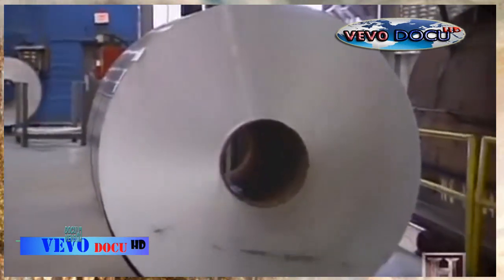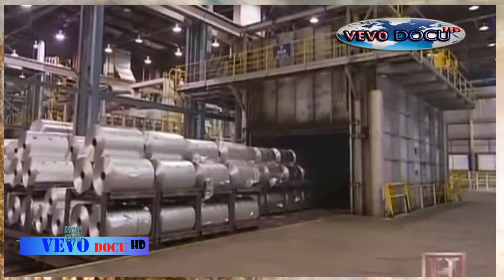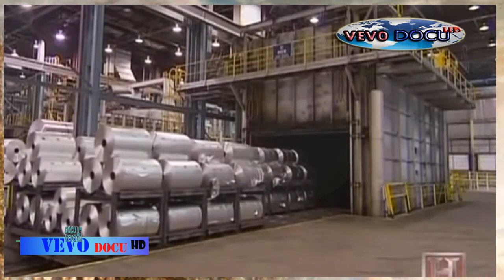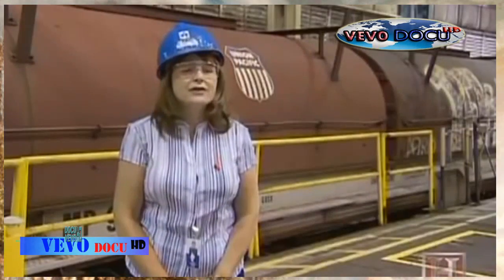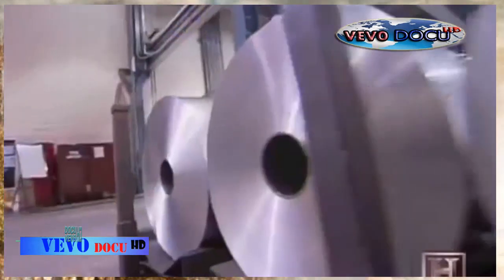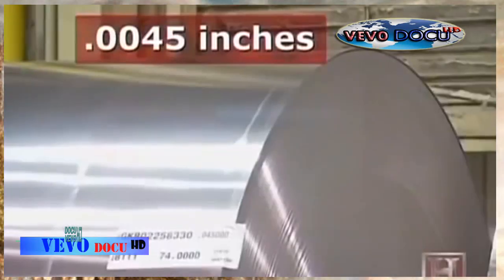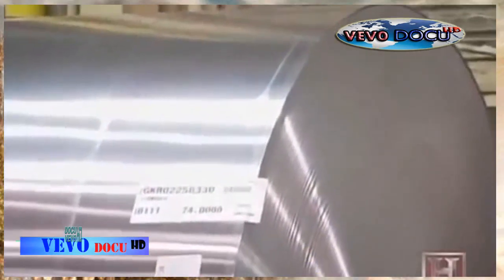Once we receive the coils, they're unloaded off the rail car. We go into annealing ovens. The annealing process helps soften the metal so that we can further reduce it to the gauge and thickness that most people see in our standard Reynolds Wrap products. Each sheet is 4.5 thousandths of an inch thick, about the same as a compact disc.